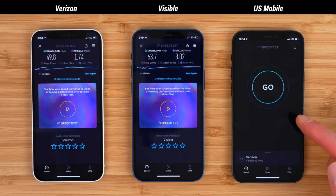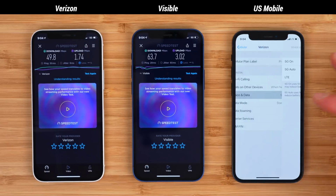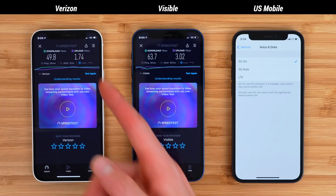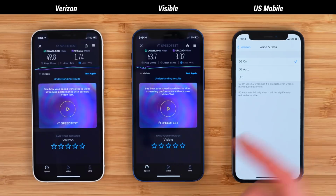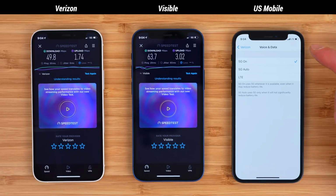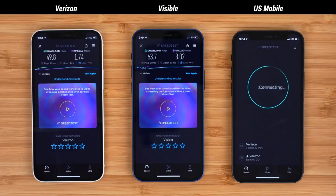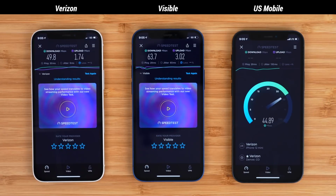Now one thing I do want to point out is even though in the settings I have 5G turned on and I am in a Verizon 5G coverage area, as you can tell by Verizon and Visible, for some reason US Mobile is just getting LTE. So let's see if that changes during any of these tests. But for now, I guess I just have to run a speed test on Verizon's LTE network. Let's see what kind of speeds and performance we get.